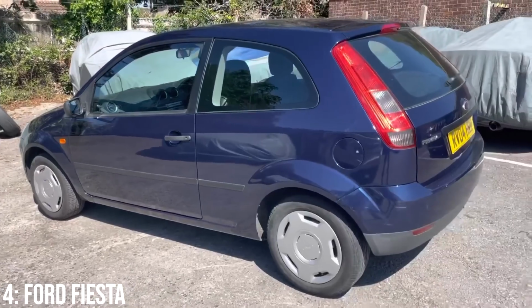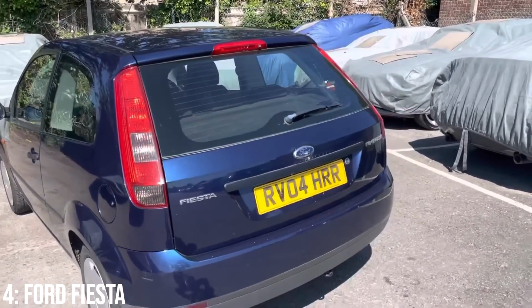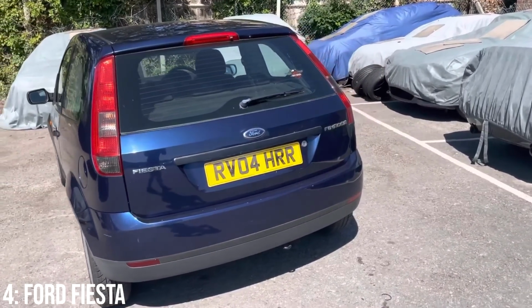which is always nice. Noisy gearboxes and tapping engines are two problems noted by owners on these when they've done a few miles, and inconsistent idling and coolant leaks are also known issues.